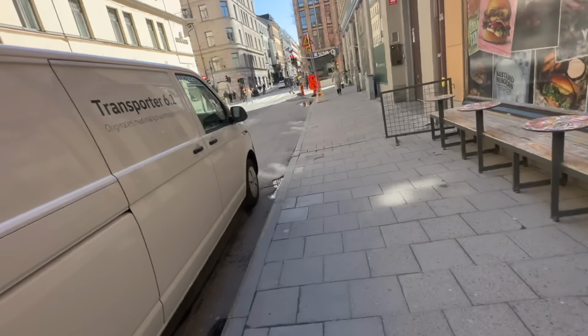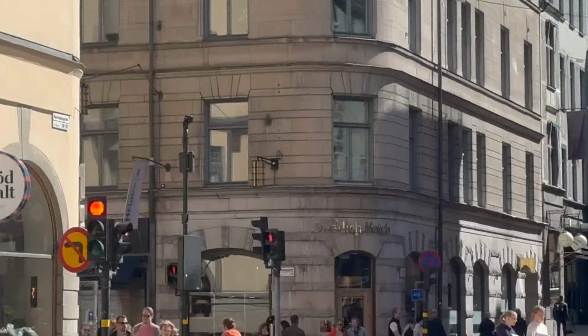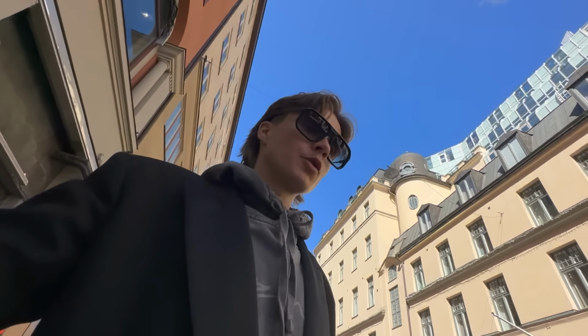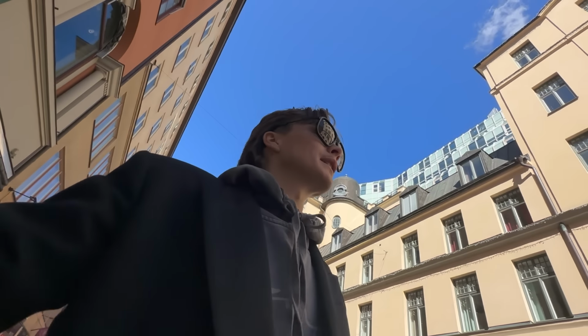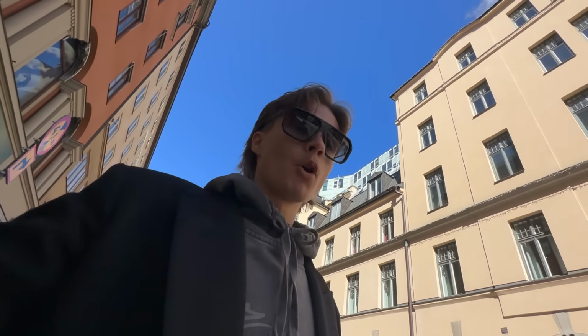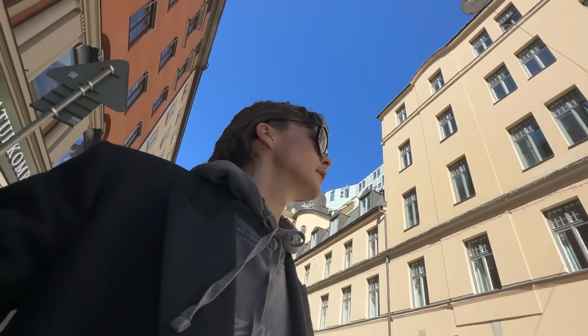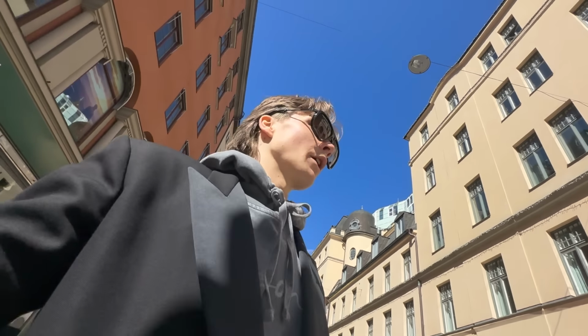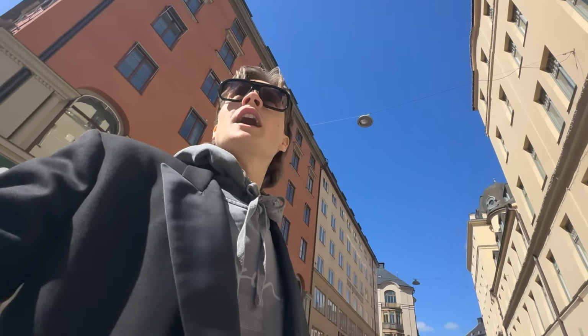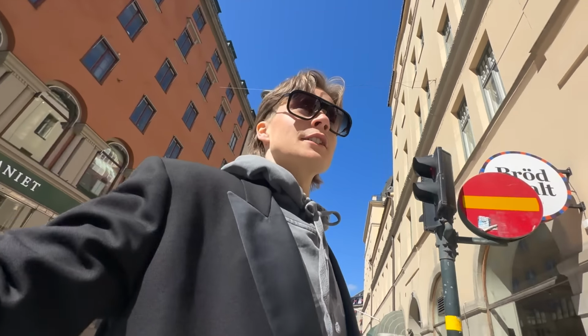There we go. I think that one, if I remember correctly, is Swedish Match. With the zoom, we can see it. Swedish Match, they make the best snus. It's the one that manufactures a lot of the best ones. You have Marlboro, they make the cigarettes, Philip Morris and whatnot. He's the one who produces a lot of the different kinds. So yeah, let's go check it out.